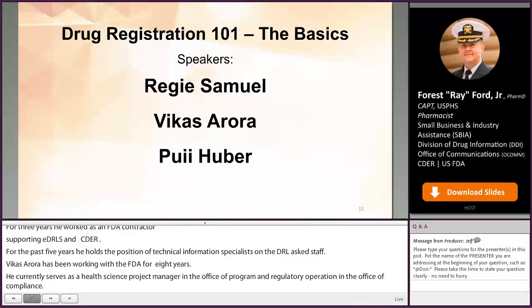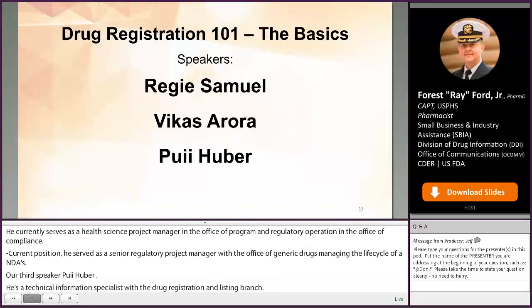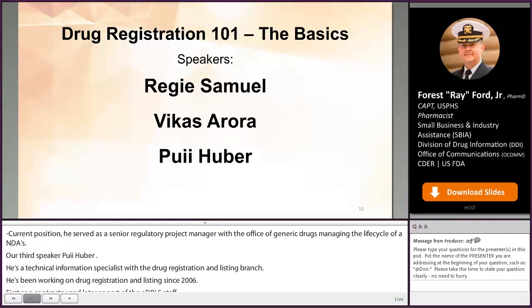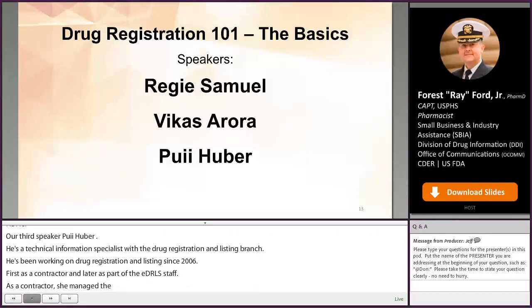And our third speaker, Puii Huber, is a Technical Information Specialist with the Drug Registration and Listing Branch. She's been working on drug registration and listing since 2006, first as a contractor and later as part of the eDRLS staff. As a contractor, she managed the data entry staff for registration and listing paper forms. Later, she was part of the development team that created and implemented the current CDER Direct application.